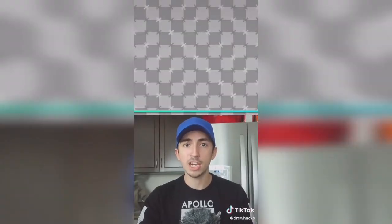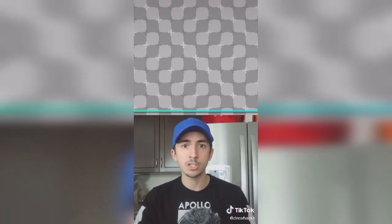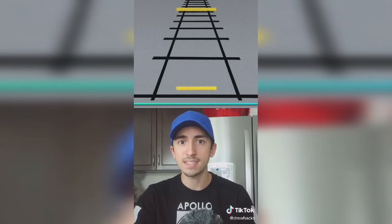This is a perfectly normal checkerboard with no curves at all. The pluses on each corner just make it seem to be all warped. You can actually see the normal grid for just a second while they rotate. These two yellow bars are exactly the same. The train tracks just make the one at the top seem larger.